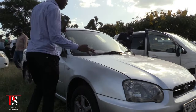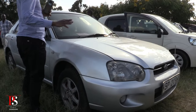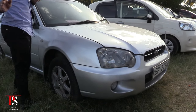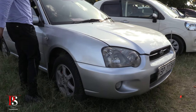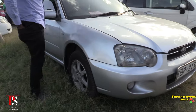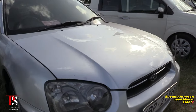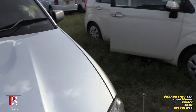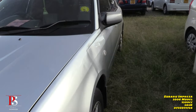This is, I think, the third Subaru tumeshoot. So guys, compare the prices, compare the model, compare the engines and know what price is best for you. This is a Subaru Impreza. The year of manufacture is 2006 and it's actually a 1500cc. If you want this car at 585,000 Kenya shillings, you can call the line 0720-811-756.